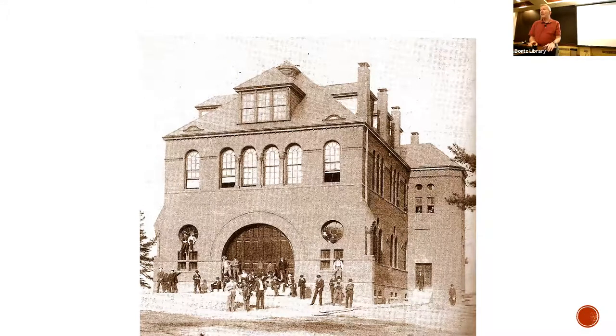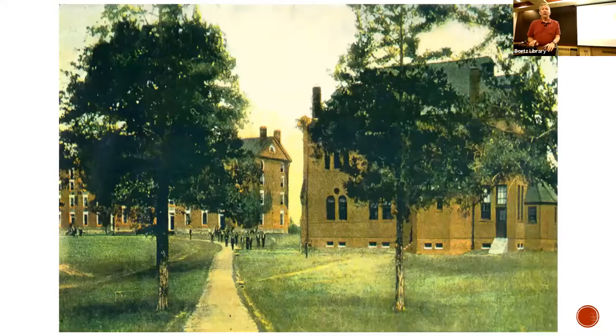Things went on here, and they didn't use it anyway. This is a picture postcard from the 1920s, which had been tinted. It's not color film. But here's Cushing back here, well, behind the tree. You can see the tracks from what was going to be the Cushing 500 track, okay?